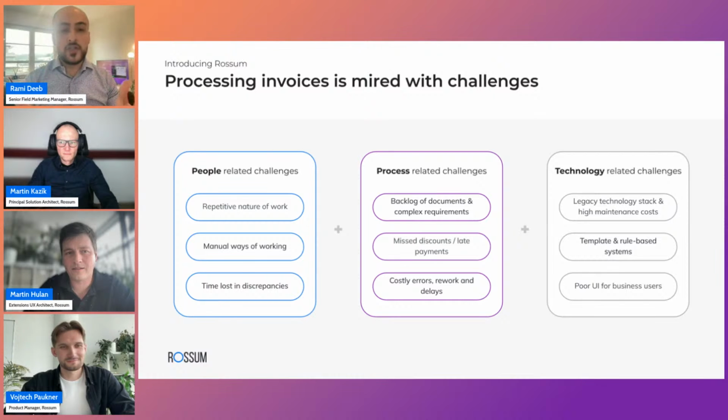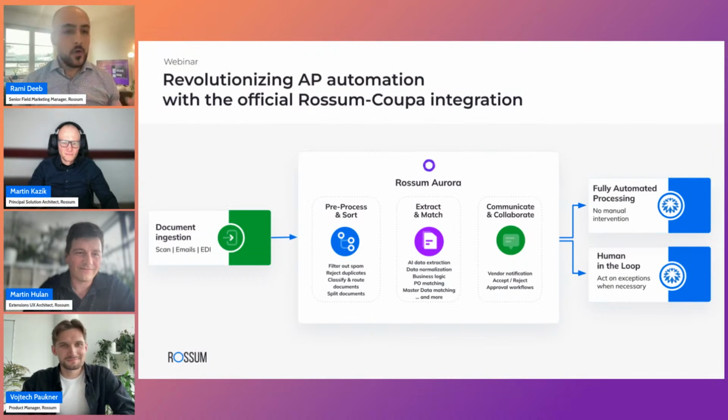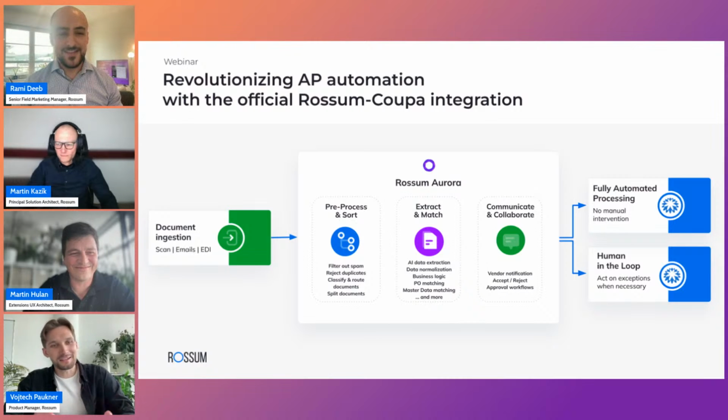And if you're watching this webinar today, you're probably dealing with one or a combination of these three challenges: people-related challenges, process-related challenges, and technology-related challenges, which is the key topic of today's webinar. And moving on, I want to hand things over to my colleague Wojciech, who's going to show us exactly what we are doing at Rossum, now fully integrated with Coupa, to solve this problem from point A to point Z. Wojciech, I leave the ground to you, and I know that you have a lot of cool things to share with us. Thank you, Rami.